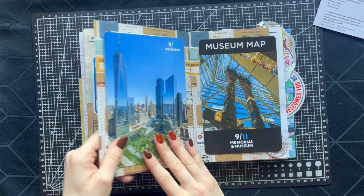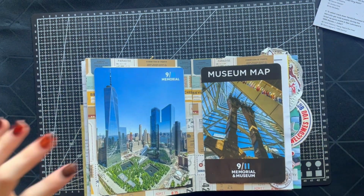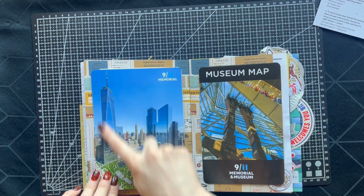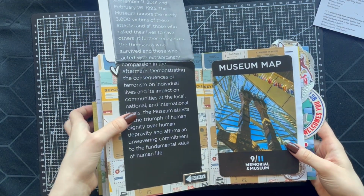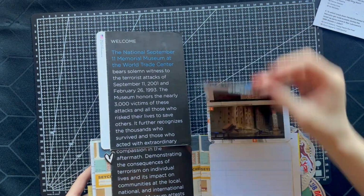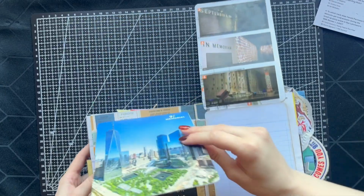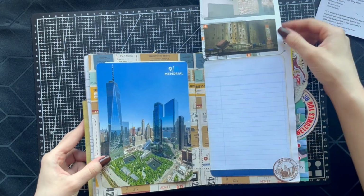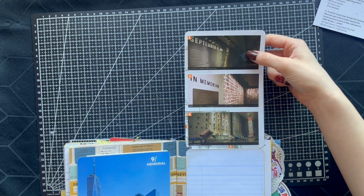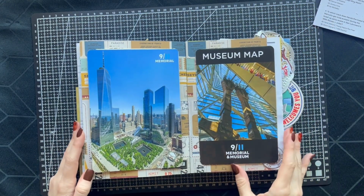Really nice. Oh, okay, so this is a 9/11 spread, and we made them interactive, of course. So they collected this postcard as well as the museum map, and I've made them both into, I don't know if you'll be able to see fully, but into, what are these called? Uptucks? No, these aren't uptucks, but like interactive opens. And we've got the welcome page with some chipboard elements, as well as a little space for journaling. And I cut up the brochure so you've got different images from the museum. I think that's really cute.